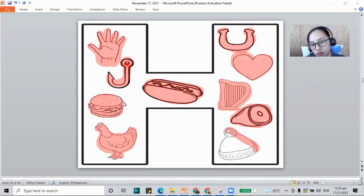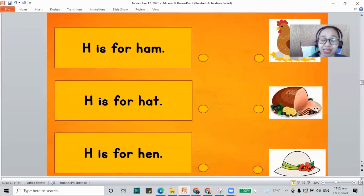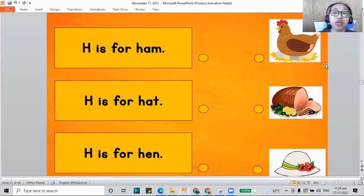And H is for the hat. You wear the hat on your head. So we have our H words here. Now, what else? We have to make a sentence for H. Let's match the sentences to its picture. So you can read with me in your seat there.